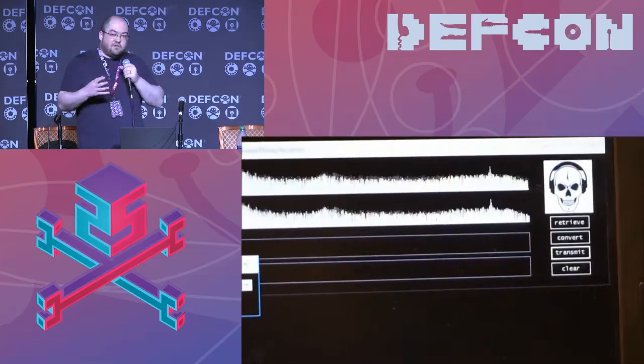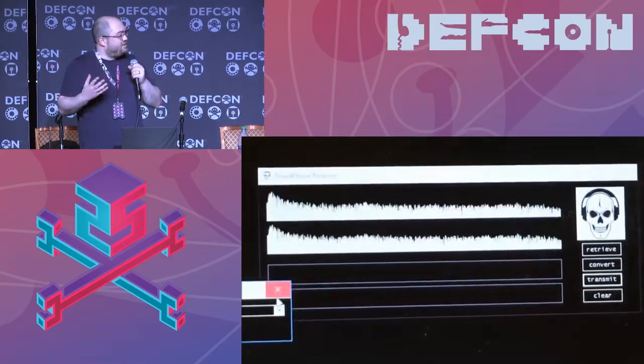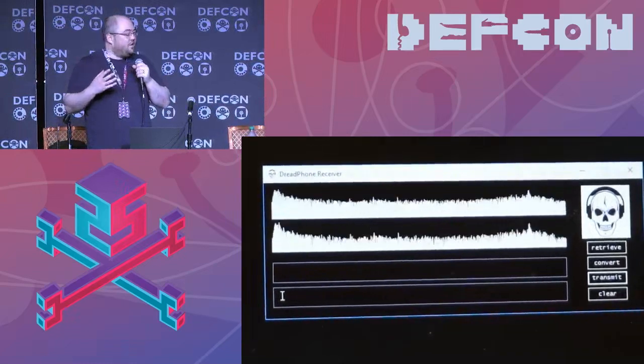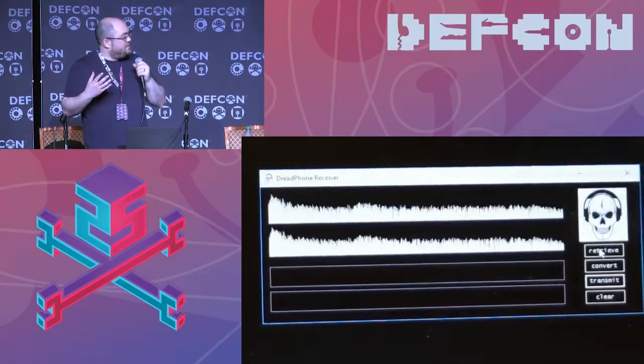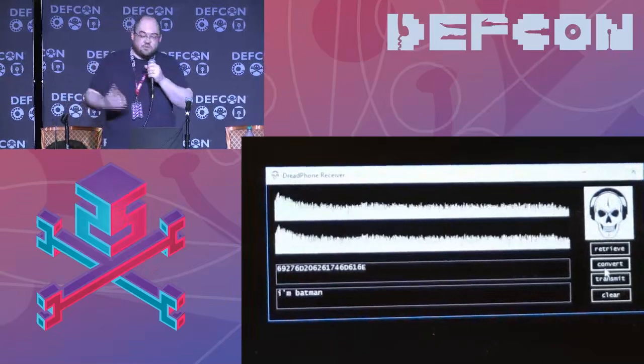Now, there is a case study of this technique being used in the wild. I haven't got a copy of the malware, so I haven't been able to verify it, but Bad BIOS, have you guys heard of that? So that, whilst it infected the BIOS of machines, it also communicated with other infected hosts. There you go. Using near ultrasonic tones.